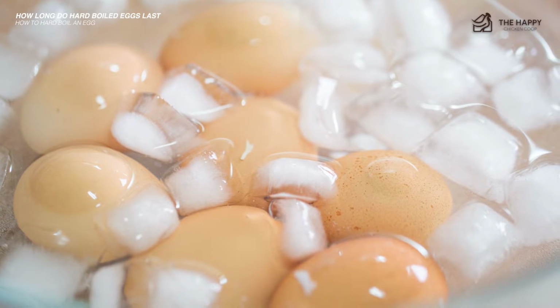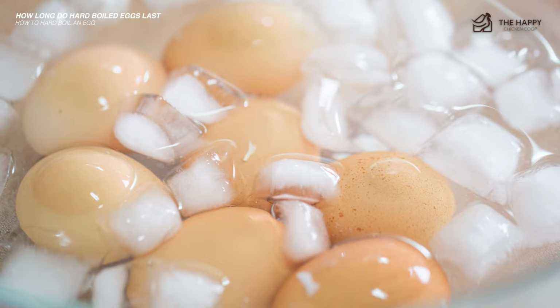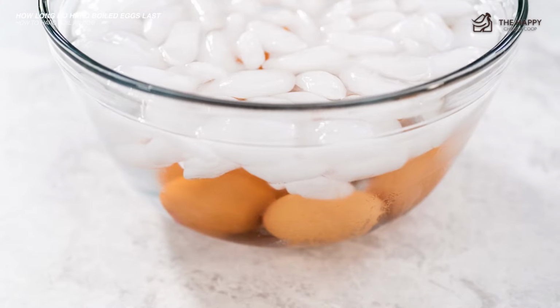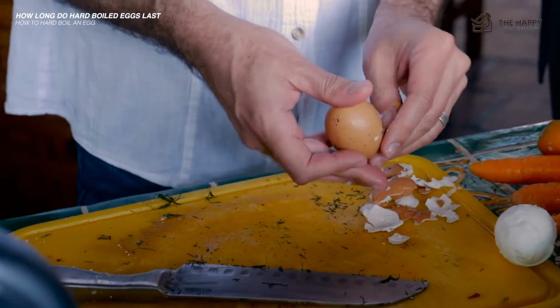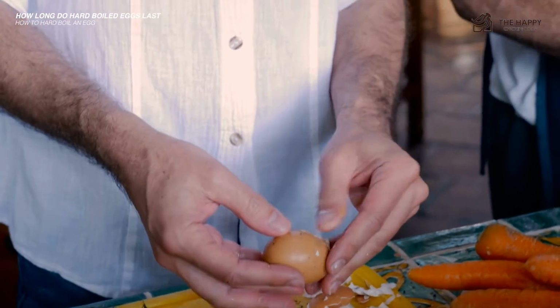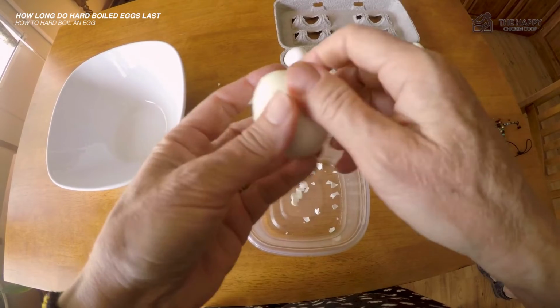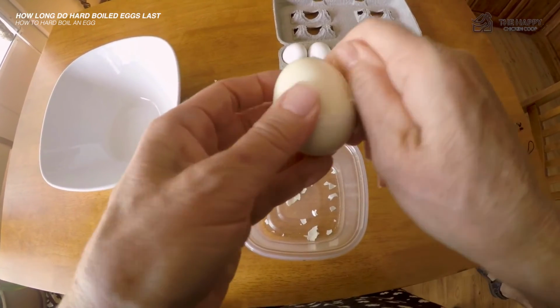After the time is up, pour out the hot water and replace it with cold water. Repeat again and add lots of ice to the water. You want to shock the eggs. When they are cool, you can peel them. Start by rolling them across a hard surface to help shatter the shell, then peel under running cold water. They still take a little patience to get them started, but once you get in the groove, you will have them done in no time.